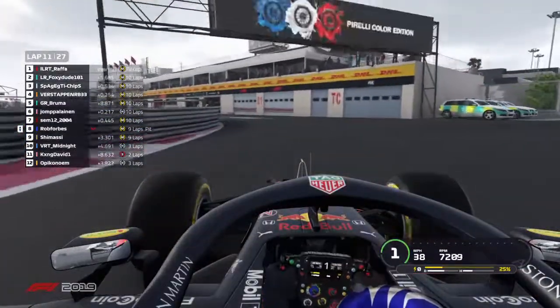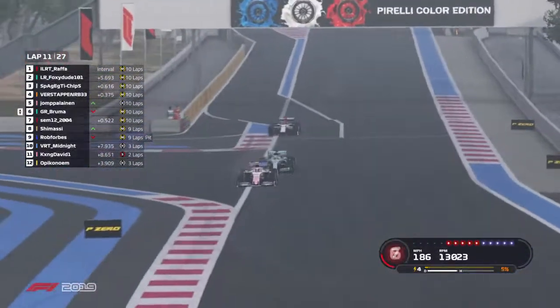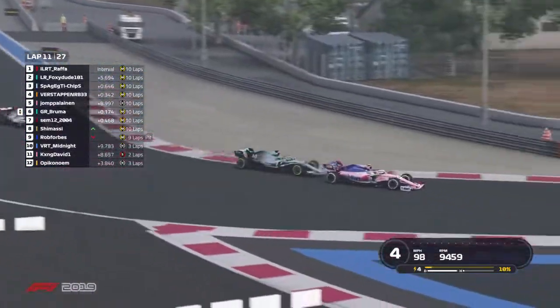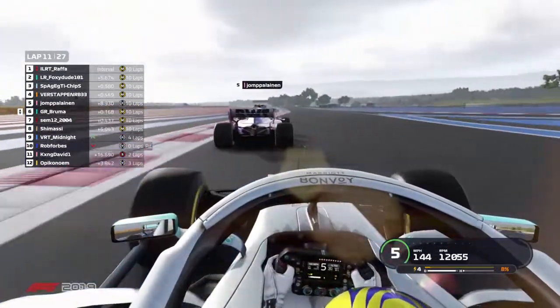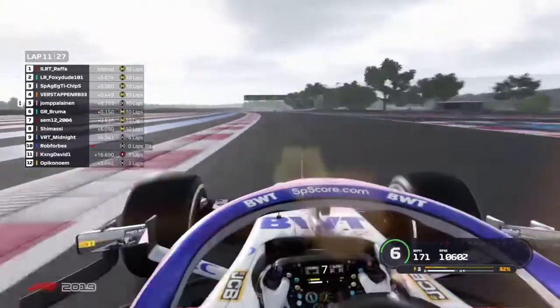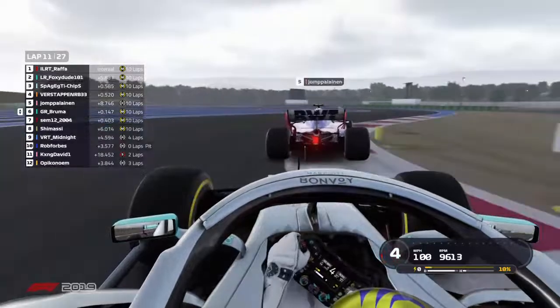There you can see the redesign of the pit lane. It looks very awkward. Imagine having to drive that in real life. But Jompalainen is going to get past Brumadinho through turn 1. Bruma is still very close behind though. He might be able to try and get past him, but he's almost out of ERS, whereas Jompa's still got about 30% of his battery remaining.